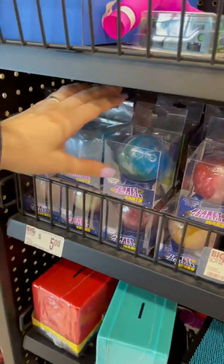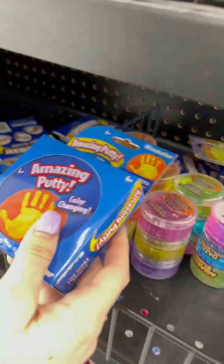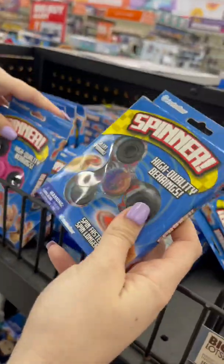These ones are really cool because they look like planets, that they're shiny and shimmery. There's more slime over here, and there's some putty. This is a mixing slime that glows. They also have some fidget spinners.